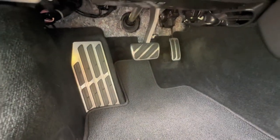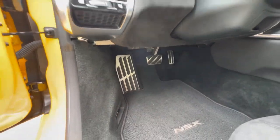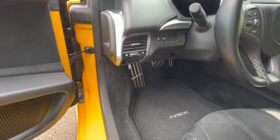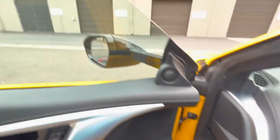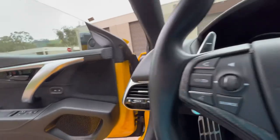Aluminum pedals, very well placed in the pedal box. Nice design and good quality. I'm gonna hop inside real quick, because that's pretty much it for the door. You get a little tweeter up there, but let's get inside here, guys.